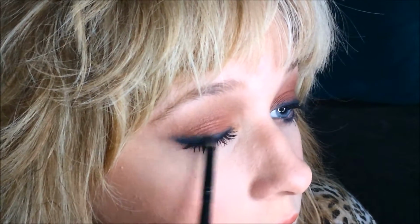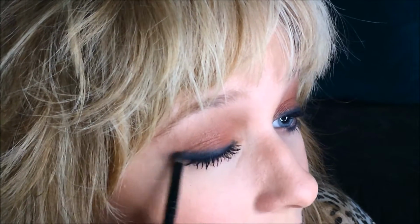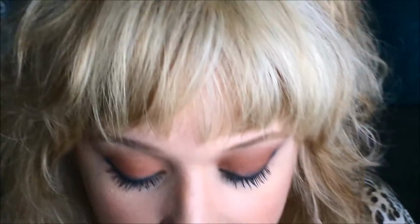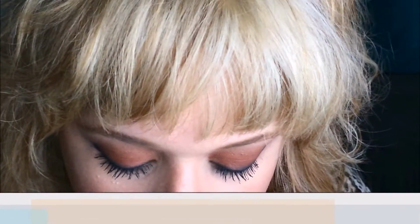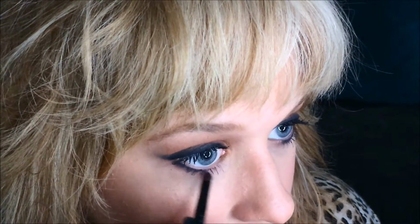Just keep adding until you're happy. I want it thicker on the outer part so it angles up nicely. If you want more of a precise tip, you can just use the navy eyeliner. But for this look, I like it to be a sort of softer wing. All right, and then same thing on the bottom, just smudging it over.